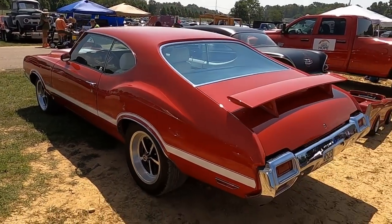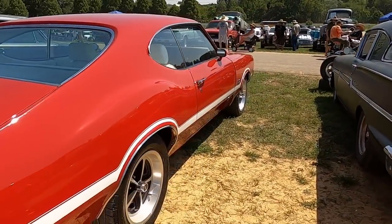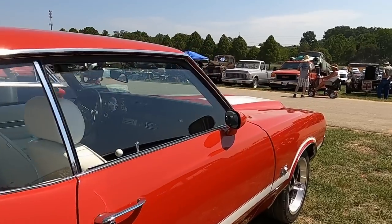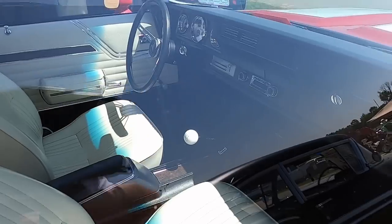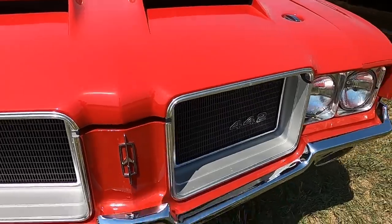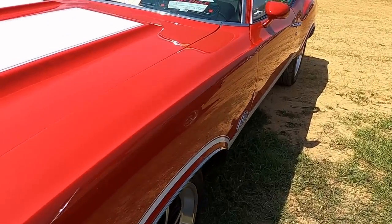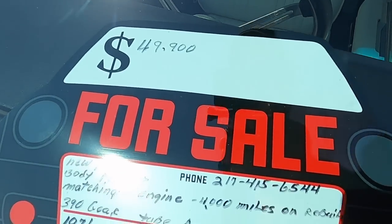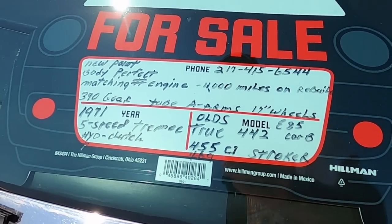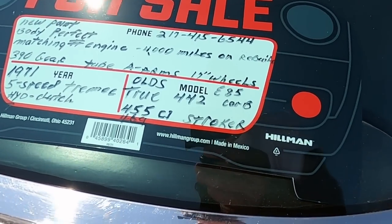Oh man, I'm digging this 442. Ooh, that sucker's nice. Red, ready. Man, that thing's sweet. Look at that 442, guys. Wow. Ooh, the interior's just as nice too. Let's see if they got a price. This thing's sweet. All right, let's see what we got here. 49.9. New paint, body perfect. There's the phone number, 217-415-6544. Matching number engine, 4000 on the rebuild. It's 1971, 5-speed.